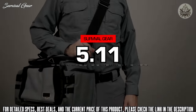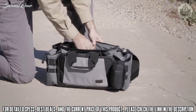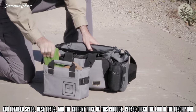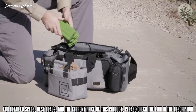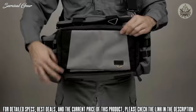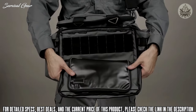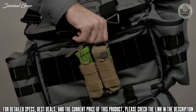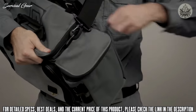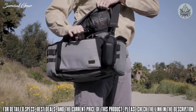The 511 Dustin Ellerman Qualifier Case is the ultimate range transport solution for pistol owners and combines everything you need for professional or competitive shooting in one high-performance package. The removable accessory pouch provides modular storage. There's an oil-resistant work pad to give you room to reload or assemble attachments. Internal web platforms enable you to completely customize your storage space.